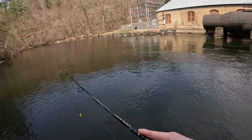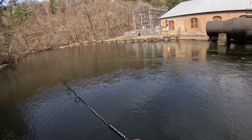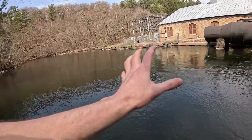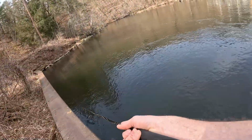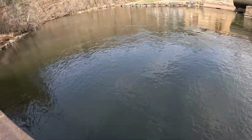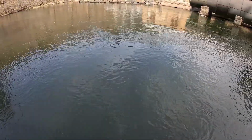I could actually try another dam today. There's a couple dams in this area that I'm in. This is like the big main one, but there's a few of them that are way downriver, and I know exactly where I need to go to get to it. So maybe I'll try that one too today. We'll see how she goes.